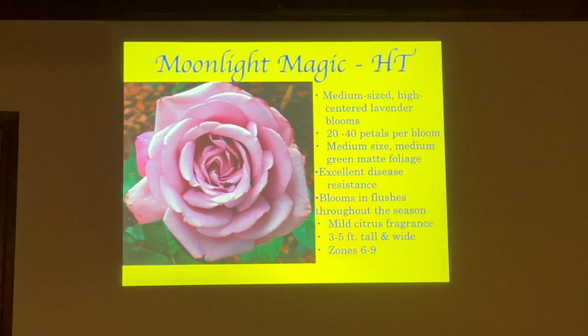Moonlight Magic is a hybrid tea. This is a medium-sized, high-centered lavender bloom with 20 to 40 petals. It has excellent disease resistance and blooms, again, in flushes, meaning like a bouquet at a time. It has a mild citrus fragrance, and it's medium-sized, 3 to 5 feet tall and 3 to 5 feet wide. It's a zone 6 rose, so it will require some winter protection.